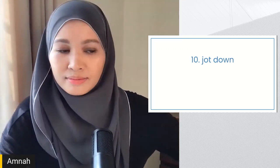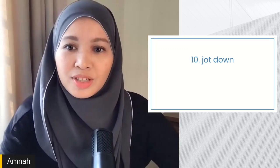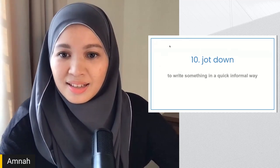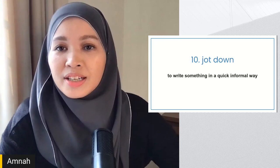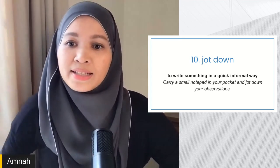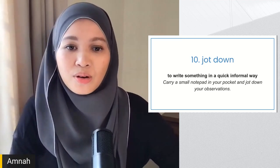Okay, this one, I'm sure this is quite common among you guys. Do you know what jot down means? To write something in a quick, informal way. Carry a small notepad in your pocket and jot down your observations.